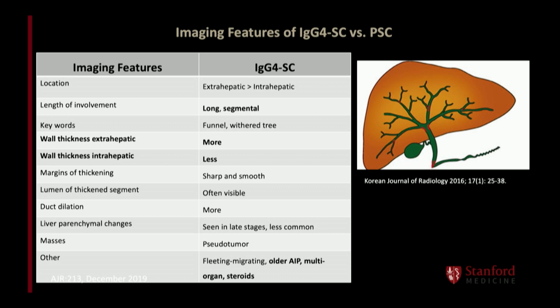The extrahepatic bile duct thickness tends to be much more, and this is one of the most impressive and, I think, predictive findings out of all of these. And the intrahepatic ductal thickening appears usually less. And of course, you can see pseudotumors. These patients tend to be older with autoimmune pancreatitis and notably respond to steroids, unlike PSC.